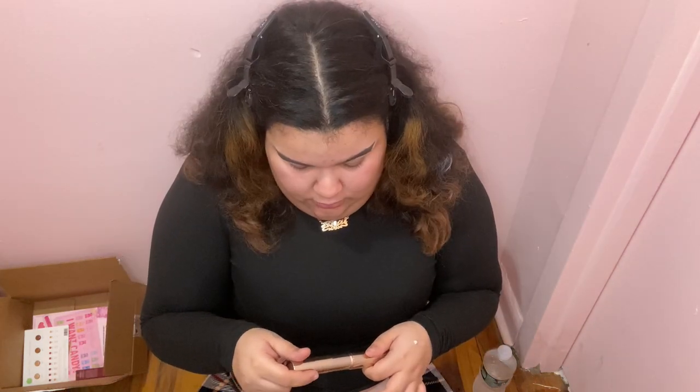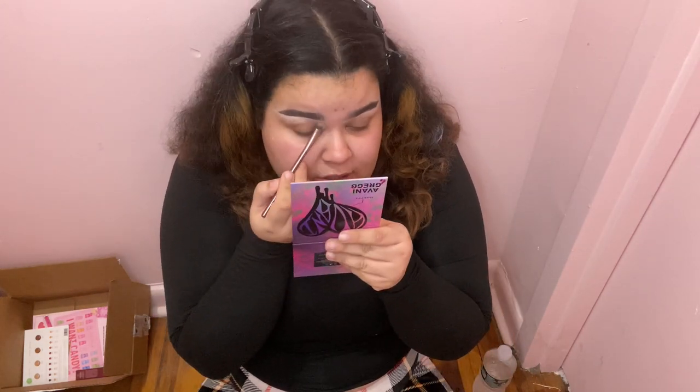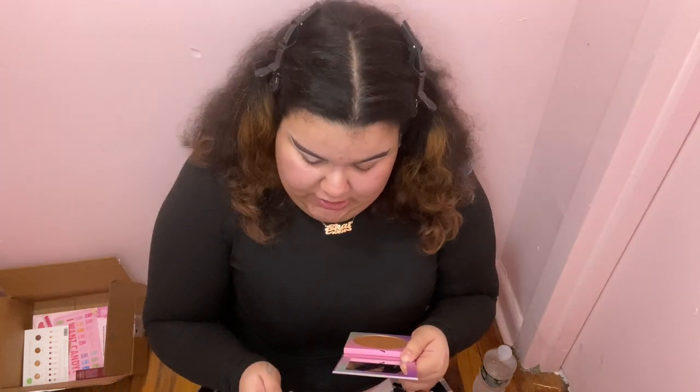When I used it, I applied it and it just broke up on my entire eyelid. It was not good. But I only applied a light layer, so maybe I need to add more. So I'm gonna use this, pick some up like this, and we're gonna apply it on the lid. Oh, I'm gonna need more. Yep, I'm just gonna pop it on my eye.